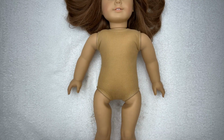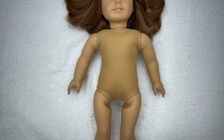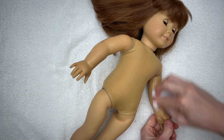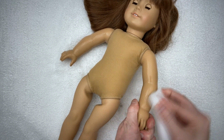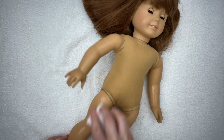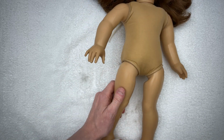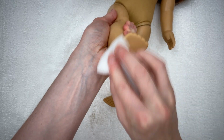Okay, and like I said, because she was so dirty, I'm actually going back over her one more time with the clean side of the magic eraser just to double check that there's no dirt left on her because, again, I'm about to put her in an outfit that's basically brand new and I don't want to get it dirty. So yeah, I just want to be sure she's super duper clean. And we can see the magic eraser is coming up pretty clean, so it looks like I got most of the dirt off of her and I'm pretty happy with this result.